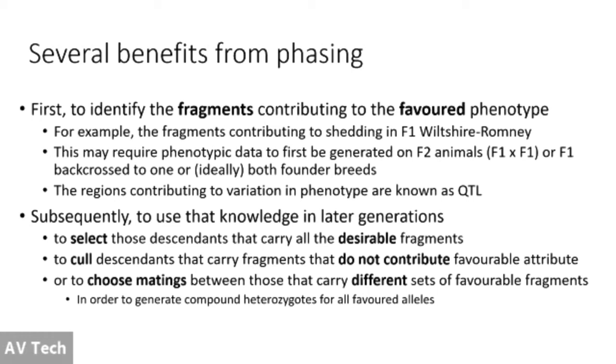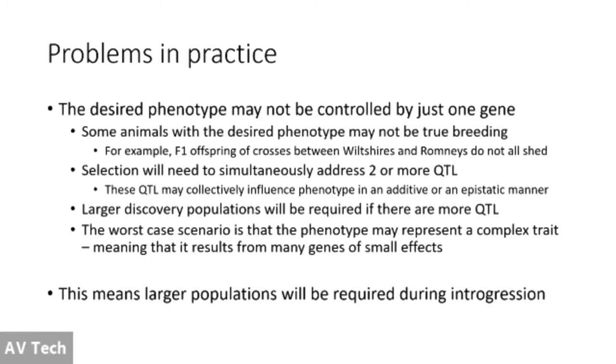I want to produce eventually an introgressed breed that is true breeding for every desirable fragment. Some of the individuals will be desirable at one place, some will be desirable at the other. I might have to cross them to generate some offspring that are desirable in both places. Okay, so problems in practice.